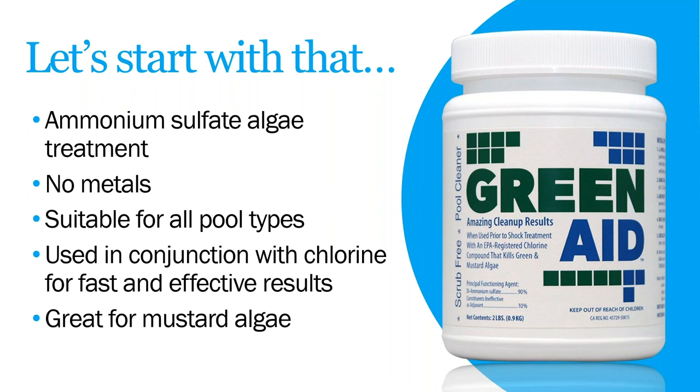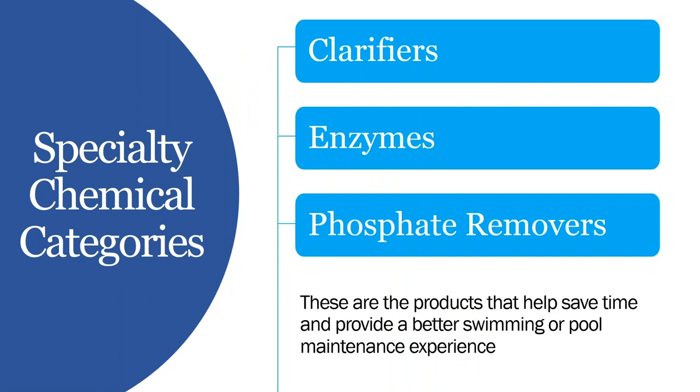So if your customer's biggest fear is my pool's going to turn green, Green Aid is something that can certainly help take care of that problem for them. So if we're going to talk about Green Aid and talk about algae cleanup, let's talk a little bit about the chemicals that go along with that to help either clean up after a problem or to help keep problems from happening. So we're going to talk about three basic specialty chemical categories today.